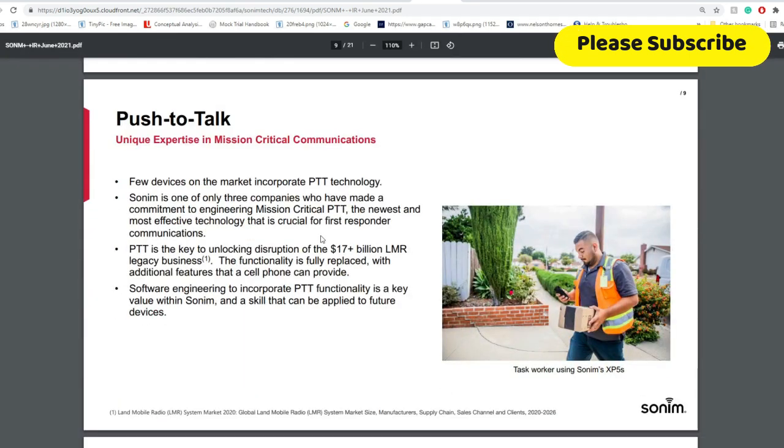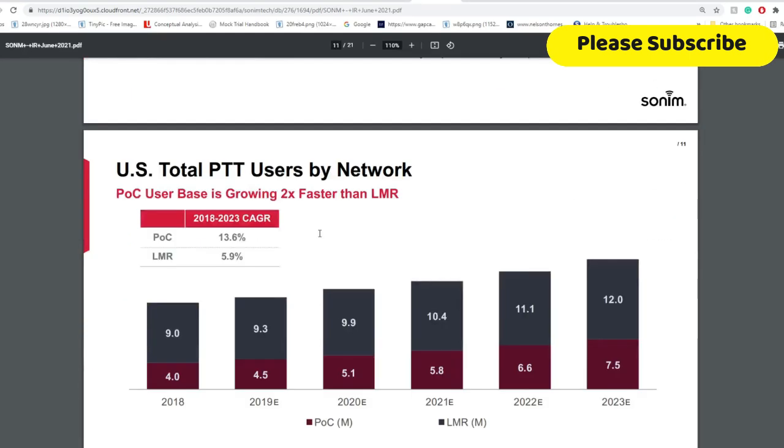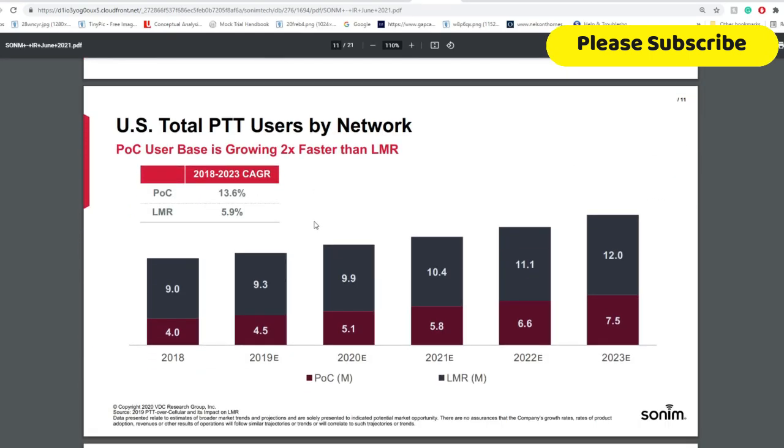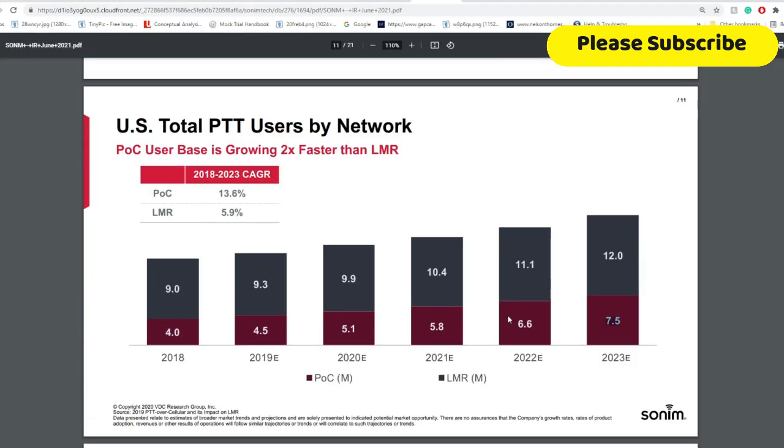Now, going ahead, they have the push-to-talk services and everything in between that would fit in either construction or workers' performance boost in a day-to-day. Now, their US total PTT, which is push-to-talk users by network, you're able to see that that is expected to increase year per year, just alone between 2022 and 2023. You're looking between 11.1 plus 6.6 to 12.0 plus 7.5. Or I think that's actually in millions as well.